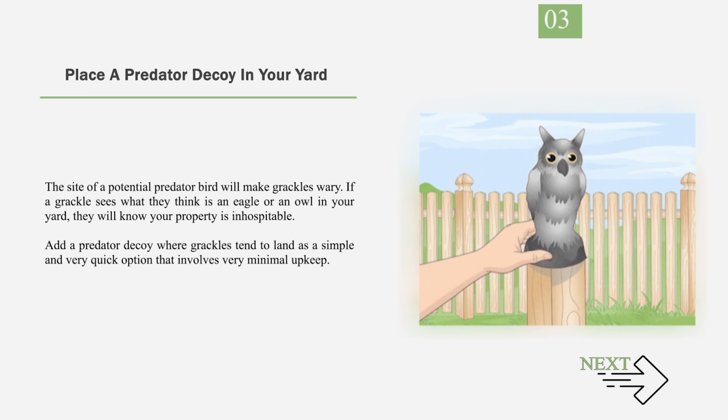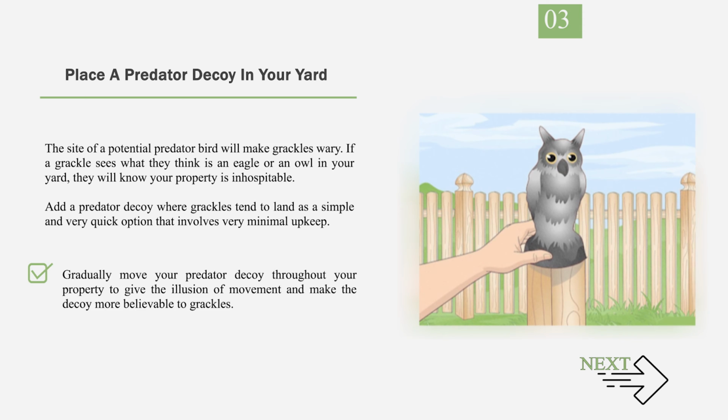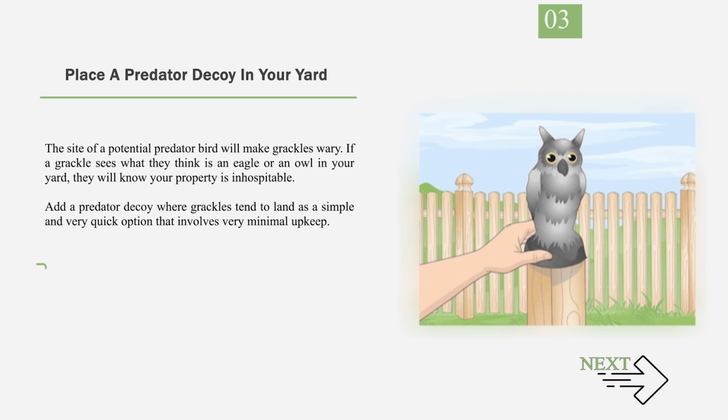Gradually move your predator decoy throughout your property to give the illusion of movement and make the decoy more believable to grackles. A predator decoy may inadvertently keep away more friendly birds from your property.